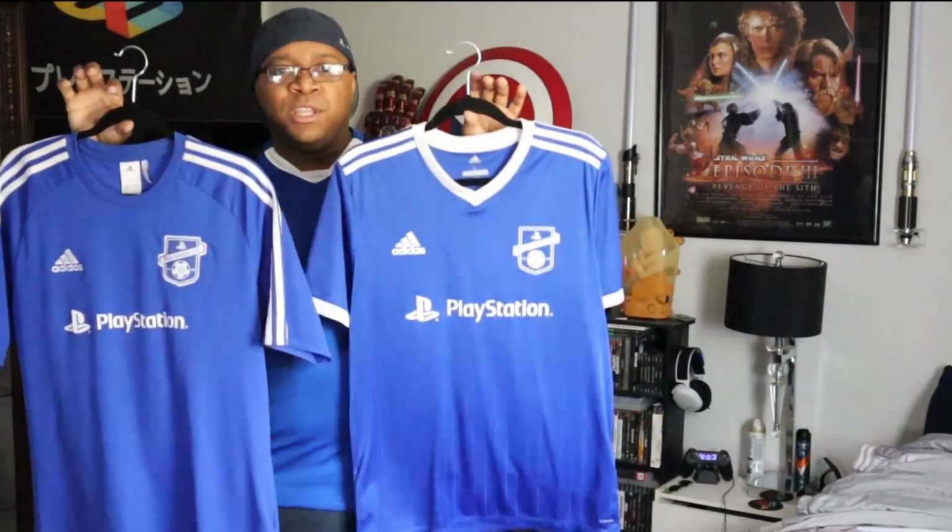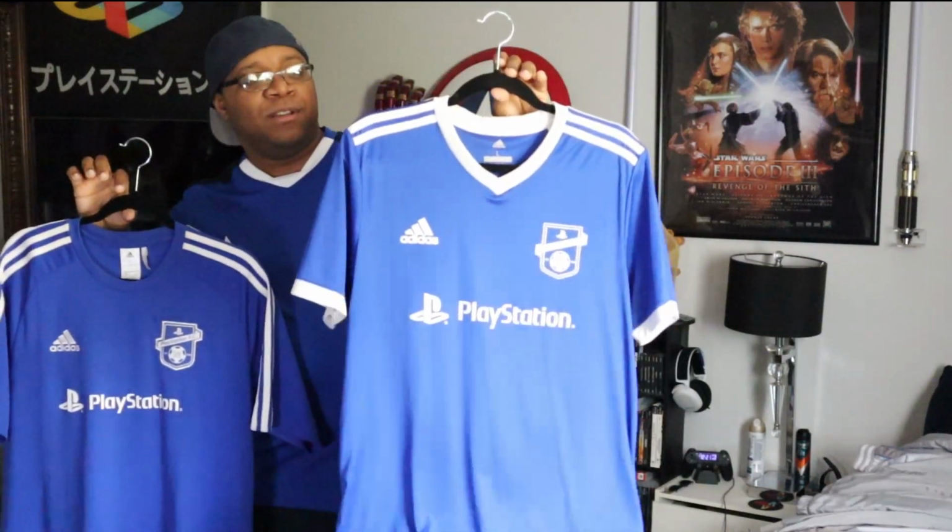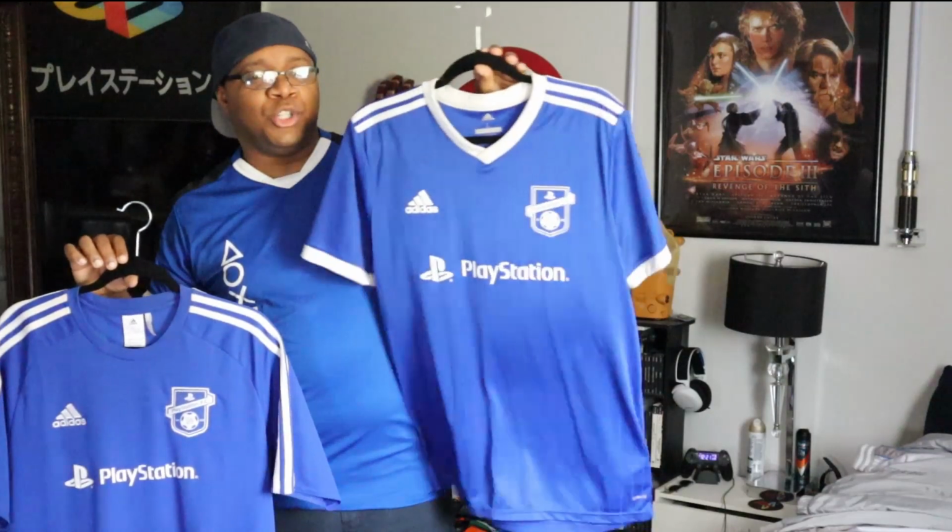I actually found two different versions of this shirt that have slight differences, but they're more or less the same. I think between these two, this one is probably video accurate. So I'm assuming this is probably the shirt that they were wearing in the video, and this is a slightly modified version of this shirt. They are very, very similar, but there are some key differences that make them stand apart from each other.